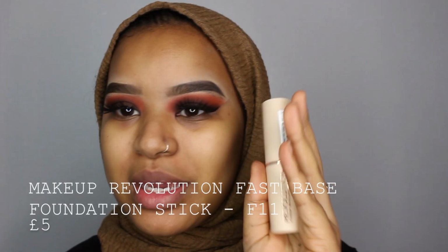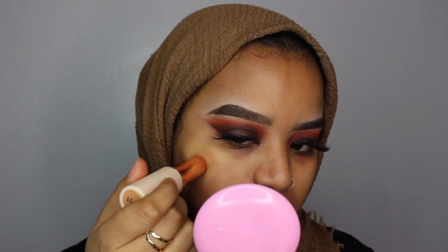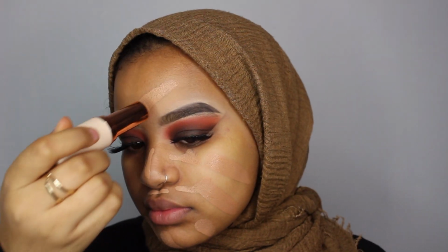I'm excited. This is the Makeup Revolution Fast Base Foundation Stick in F11. This is the new foundation stick. Well, it's not new, but it's new to me. I don't know about this shade, but let's just go with it. Actually, let me stop because I don't know what the coverage is like. I'm kind of nervous to blend this shade in. On camera it looks fine, but in person it looks a bit pink.